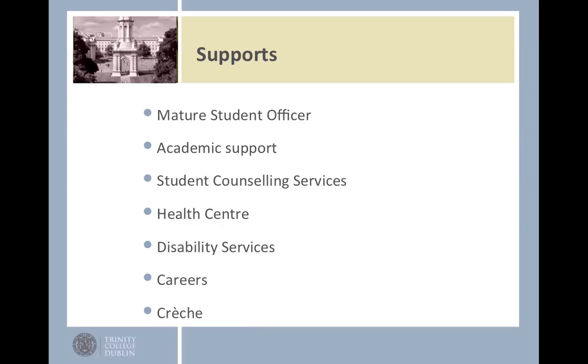You may not have written an essay in a number of years, so there's advice and support and information available about that. We also have a maths help desk. Again, for people doing maths as part of their programme, they can avail of a one-to-one service there and support.